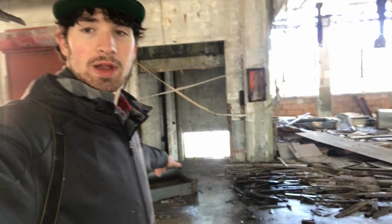Guys, I have foreseen my own death. Going too close to there, sliding off into the elevator shaft. Look at how icy this is. You can just literally slip and fall into the elevator shaft. So I'm gonna stay as far away from there as I can.